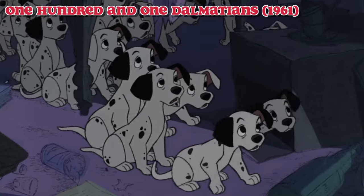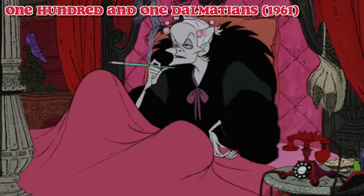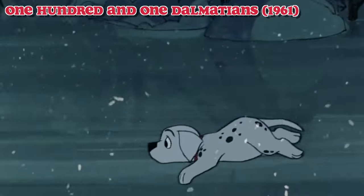And do it now! Worried that the police are onto their scheme, Cruella orders her men to kill and skin the dogs, but the puppies are able to escape and are reunited with Pongo and Perdita.